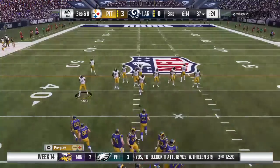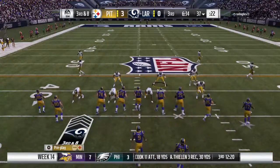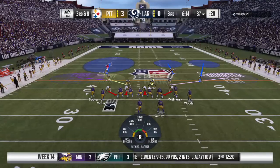The Rams on 3rd down. 0 for 3 to this point. They could use a conversion. This is 3rd and 8.